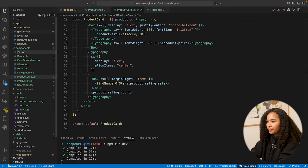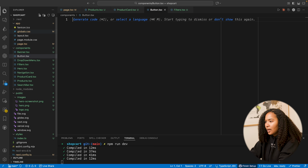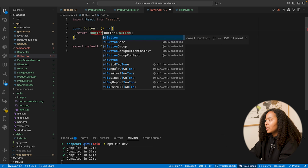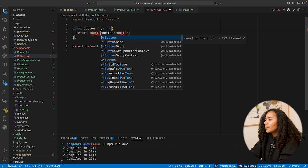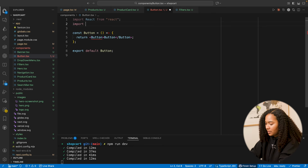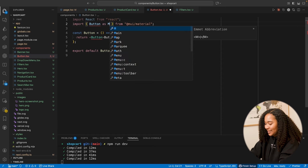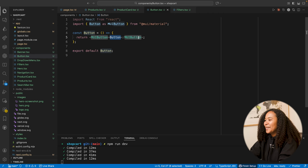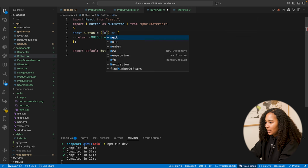So I'm going to say button.tsx. Actually, I'm going to say button, because for accessibility purposes, we want to be correct. I'm going to say import button from the material. Awesome. Button as MUI button. We'll do that. Because I make a lot of buttons, I run into this error frequently. Okay, so we have our button, and then I'm going to say the name for the button.